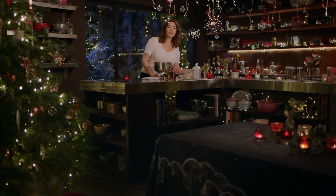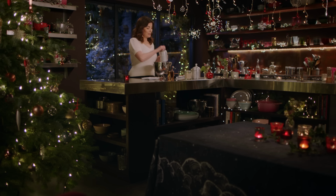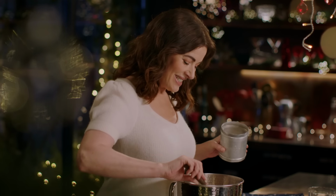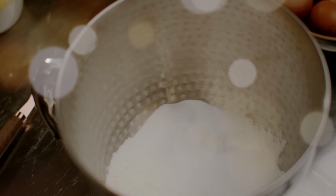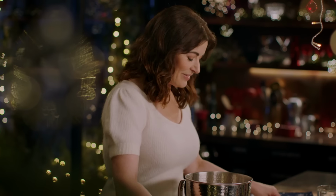Just going to set down my lemony, buttery, nutmeggy milk for a moment and get on with the dry ingredients for the oliebollen. There aren't very many and it's very simple. 250 grams of plain flour, first of all. And just 2 tablespoons, or 25 grams, of caster sugar. A pinch of salt. And 2.5 teaspoons of fast-action yeast. Let's give that a little mix.